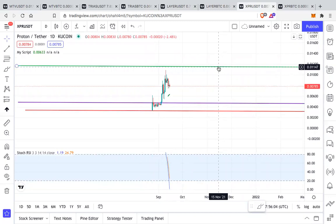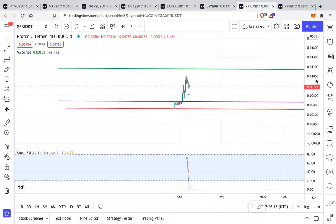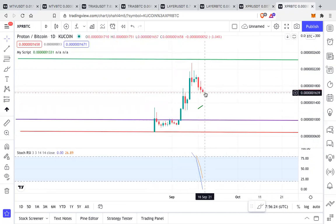According to my chart, this was the first target at around 0.011, which we are very close to hitting. We are currently at 0.007. Its bull support band is at 0.006. So this is again a good opportunity in my opinion. It is always said, guys, if you like something and if you think it is solid, then buy the red, sell the green, as simple as that. So currently if you would be buying XPR, it would be red, so you are buying a dip.